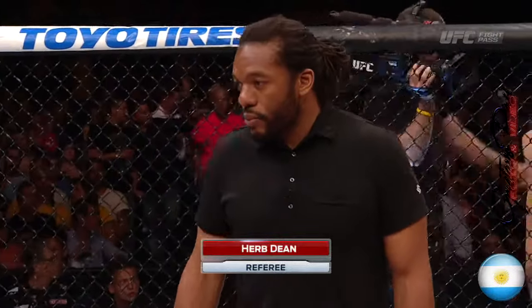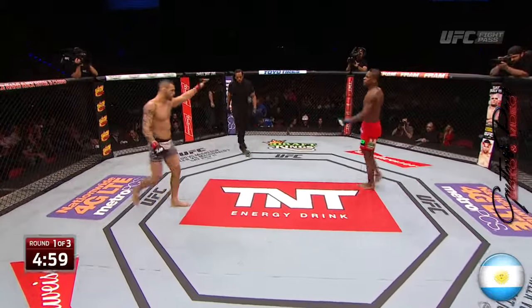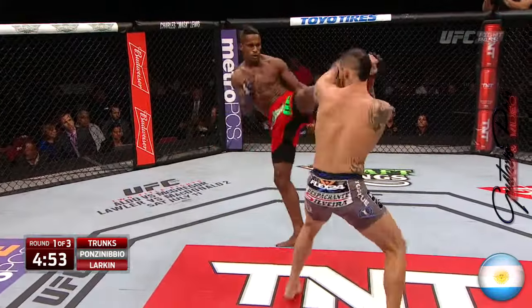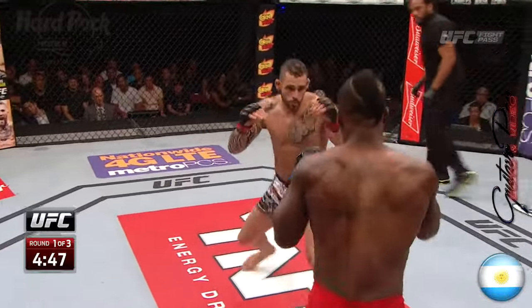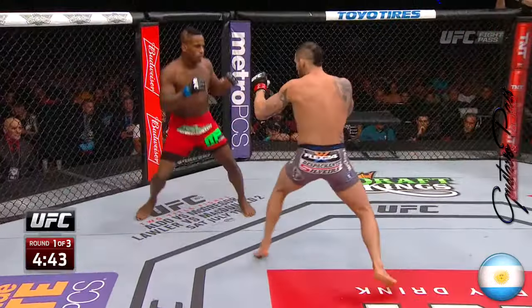All right, Herb Dean draws the co-main event assignment tonight. Lorenz Larkin and Santiago Ponzinibbio. Popular pick for fight of the night coming in. Ponzinibbio in the center of the octagon wearing the gray. Lorenz Larkin is in the red. Things to watch here in this fight is the forward pressure of Ponzinibbio and the creativity and speed of Larkin.